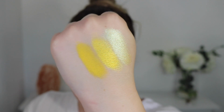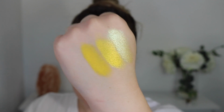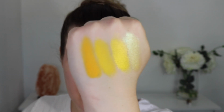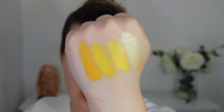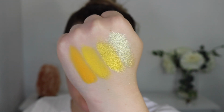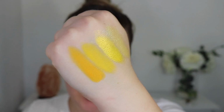Next up we have the shade To the Core. That actually swatched pretty nicely, honestly. And this shade is described as a matte bright yellow. Very like primary. Just a primary yellow. And finally, the last shade we have is called So Sweet, and it is described as a matte marigold. I think this is a really well-rounded palette if you're going for something yellow. I really like it. And yeah, that is the Pineapple Cake quad.